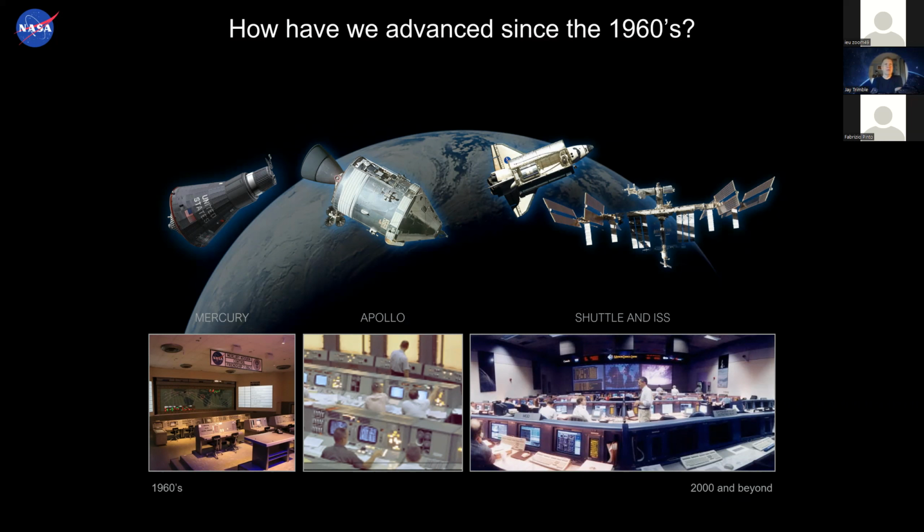But the Mercury Mission Control Center was largely mechanical. And that was at Cape Canaveral, Florida. And then Apollo Mission Control, which is very famous, probably most people have seen that, was mainframe based, and that was in Houston. And then client server for the Space Shuttle and ISS.